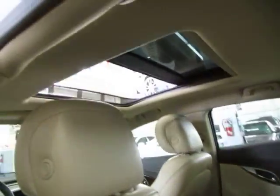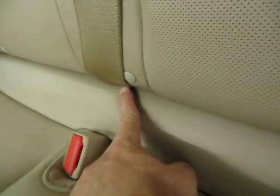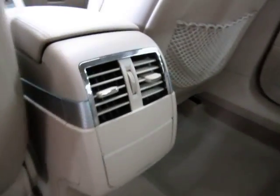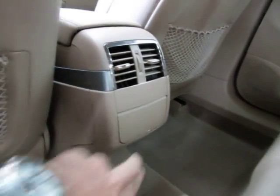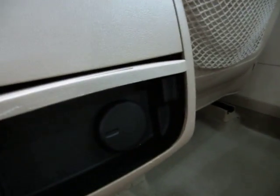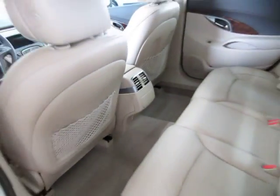I can give you a look at the headliner now so you can see the panoramic moonroof from a different angle. You also have anchors for your baby car seat. There are 2 on each side and also in the middle, so if you want to put your baby car seat in the middle, you can. In the back of the center console, you have AC vents, and that pops out into, I think it's a little storage or ashtray. Actually, all it is gives you access to a cigarette lighter adapter for your chargers.